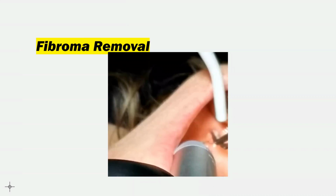Diodes are also a great tool to remove a fibroma. One of the things you have to understand, when we spoke about it, is that diode energy is absorbed by pigment and hemoglobin. Fibromas in general are very fibrous. There's not a lot of pigment and hemoglobin in those things. So you're going to have to use more energy in order to get your cut to be as quick as possible.